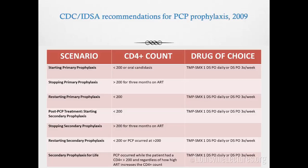It's just easier. You stop it if you have a CD4 above 200 for 3 months on ART, and you restart it every time it drops below that 200 or 14%. And basically for stopping secondary prophylaxis, which means you had PCP and you finished your acute treatment for 21 days, you do put them on this prophylaxis until they get CD4 above 200 for 3 months, okay? So that is what the indication for prophylaxis is.